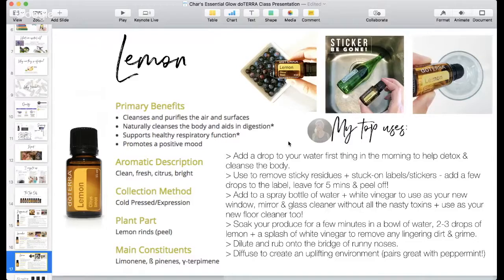You can use it to remove sticky residues, or those stuck-on labels and stickers. So this bottle is a great example. Those stickers do not come off. So you could simply fill a sink with water and add a few drops of lemon, or if it's something you don't want to submerge into water, you can simply pour the oil drops directly on the sticker, and literally in 5 minutes it'll peel off. It's like magic. It's one of those things where I didn't believe it until I actually tried it, and I was like, wow, this is amazing. This is a miracle. So use it for those stuck-on stickers from Winners and HomeGoods and all those stores.